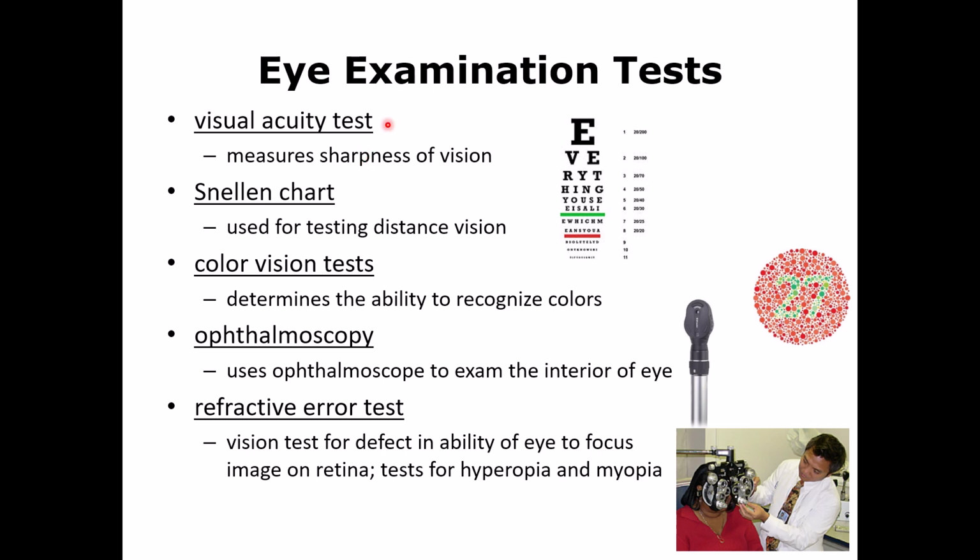These are the different types of eye examination. One is called the visual acuity test. That is to test how sharp your vision is, how clearly you can see. For that, you need to use the Snellen chart test, which is this one. For this, you have to stand about 20 feet away, and then you start reading from the big letter and go down, down, down, until you get to 20/20. So if you can read this line from 20 feet, then you're in good shape.